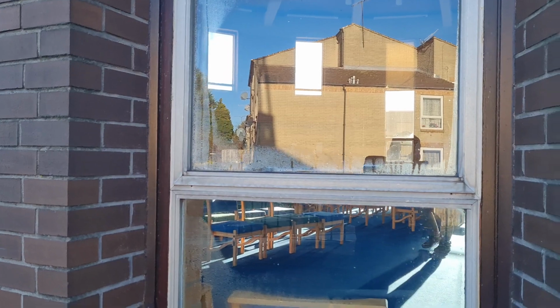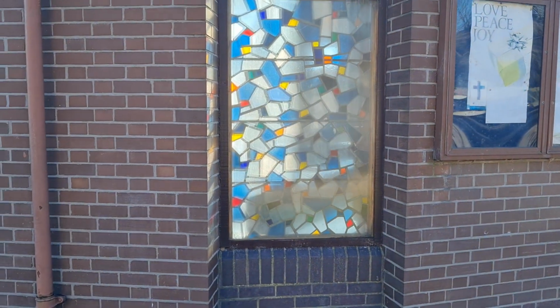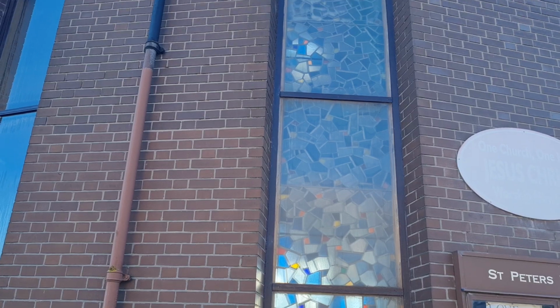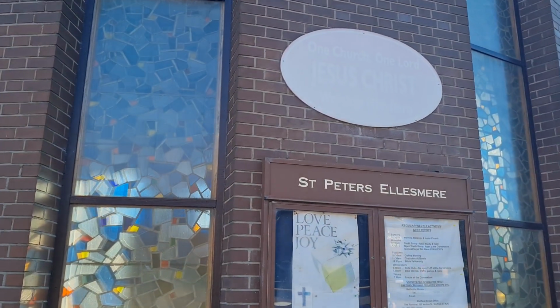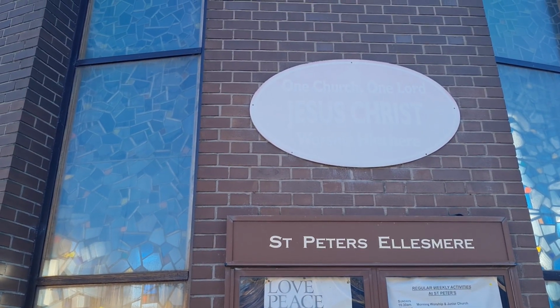There you go. It's only a little thing. And that gives you an idea of the stained glass windows. Quite a nice window, and they're quite tall actually as well, so if you just have a look, they do go all the way up. You can just about read, it says one church, one Lord, Jesus Christ, worshipping here.